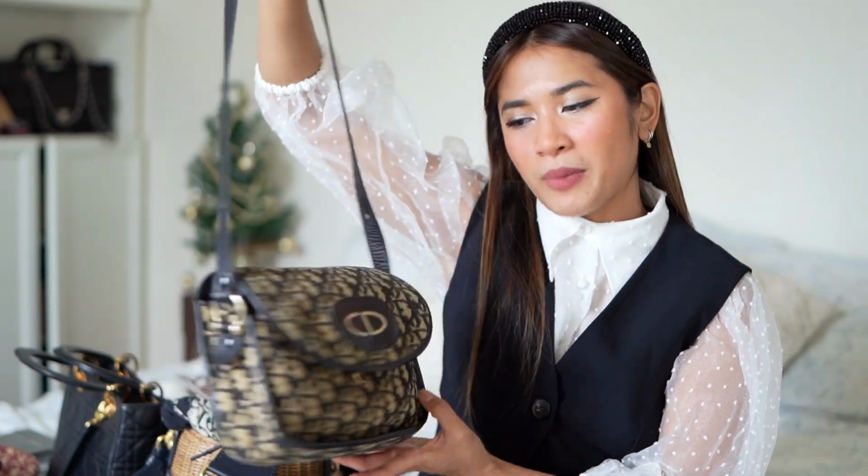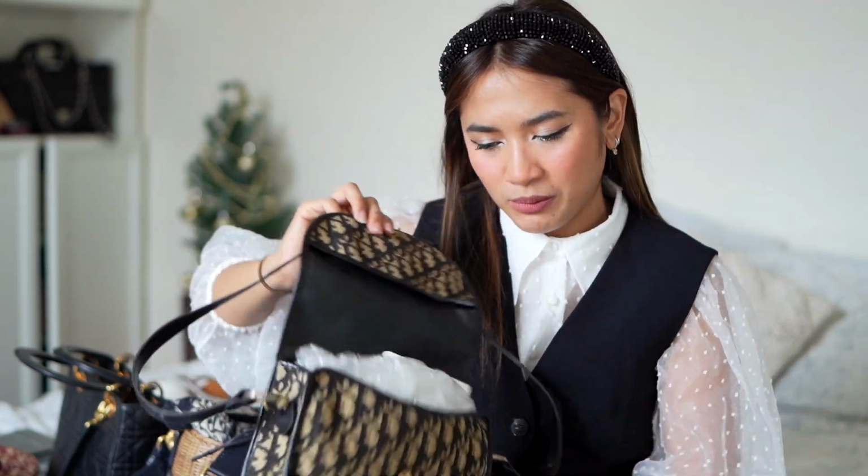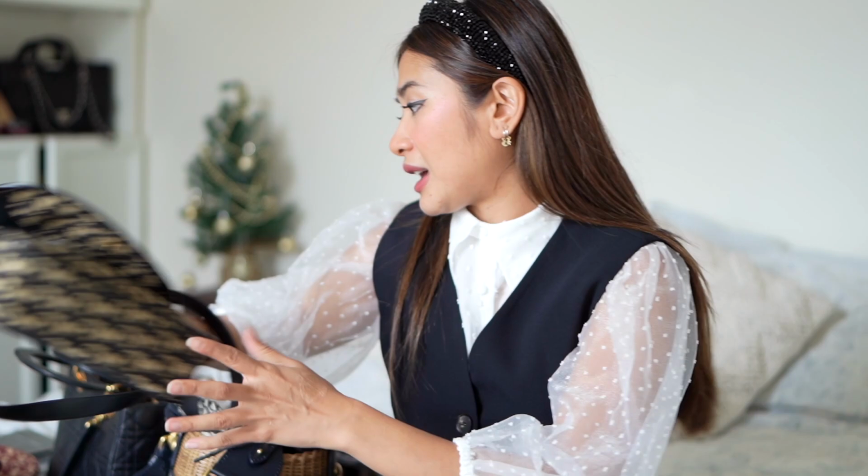Have you had these bags repaired before? Because if I can repair the clasp, I think I wouldn't be so mad about it, but yeah, I don't know. Well, that's that one. Sticking to the Dior Trotter print or oblique print, that is just what I love purchasing from Dior.